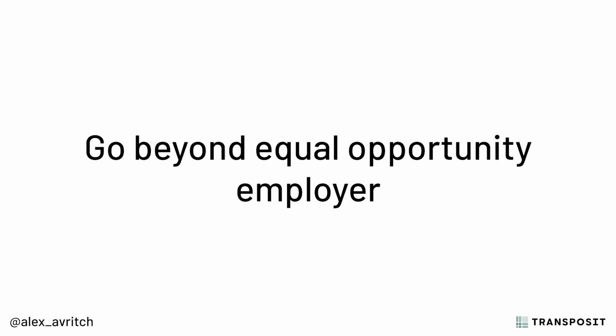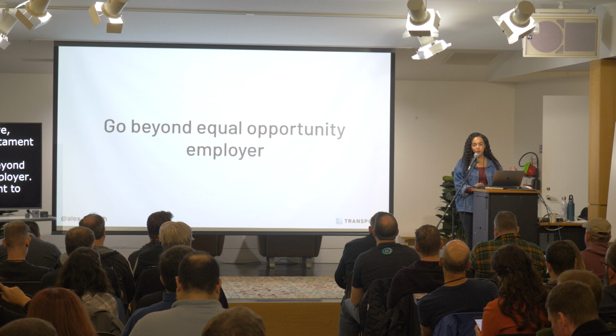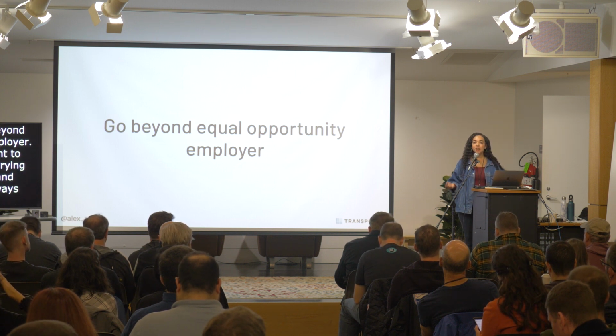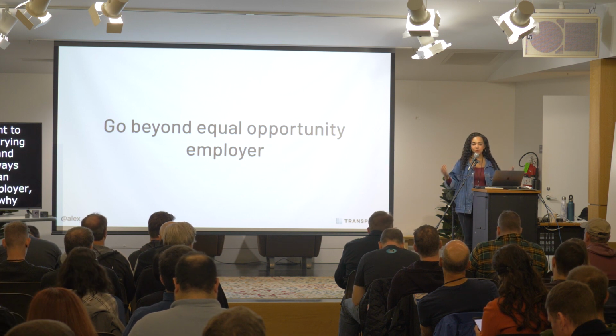And then lastly, go beyond equal opportunity employer. I think that we all want to showcase that we're trying to do the right thing. And at the bottom, you always say like, so-and-so is an equal opportunity employer. And that's great, but why not showcase how? I want to see something more. When I see that, I'm like, okay, you copied and pasted that. Your HR and legal team just made you put that there. Like, I want to actually know what you're doing to make this an equal opportunity for me and for others.